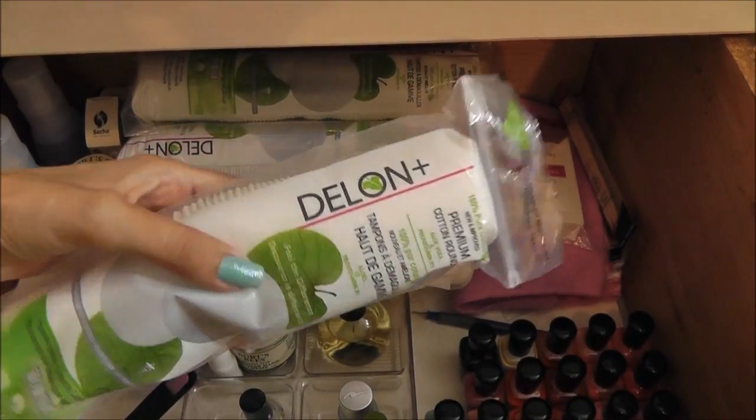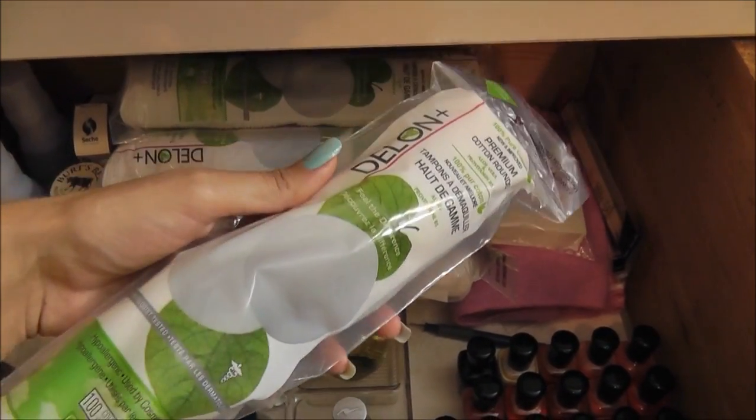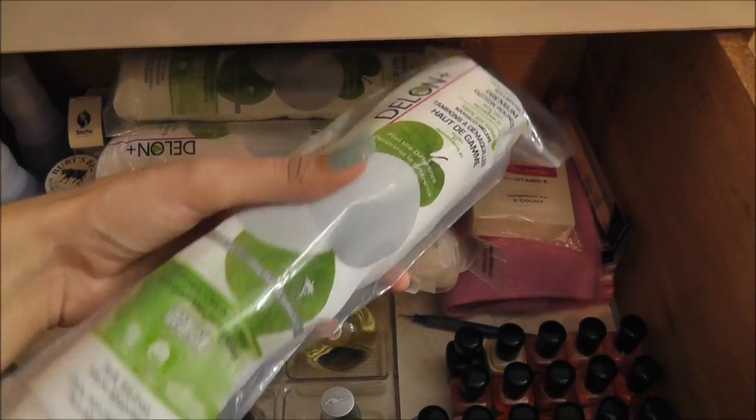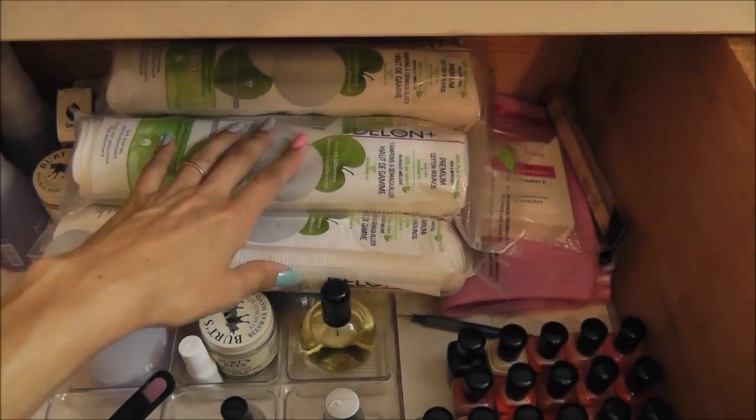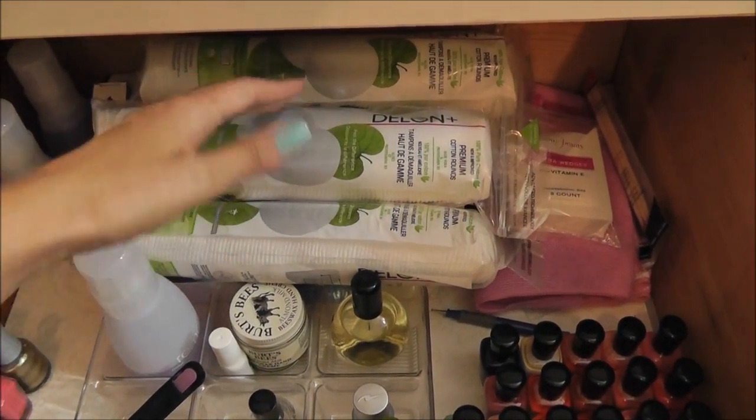I just purchased at Costco because it's cheaper there, and I really like this particular brand. It gets off glitter polish really, really well. So I always buy those, and I just buy one box, and it comes with like a dozen of these little tubes of them in there.